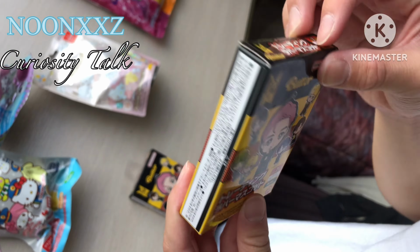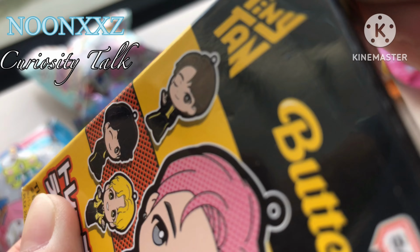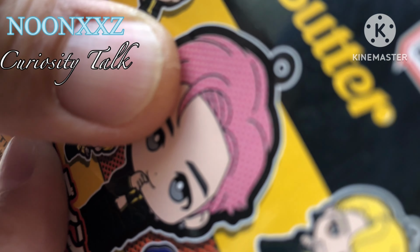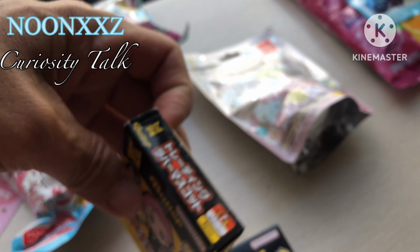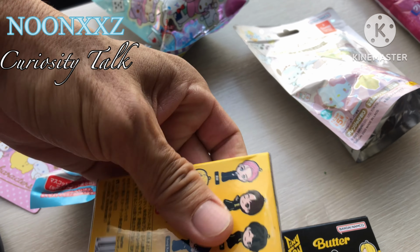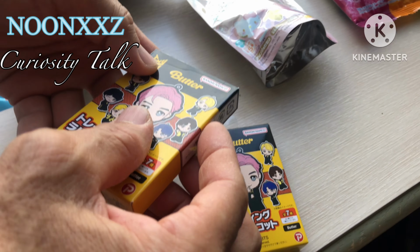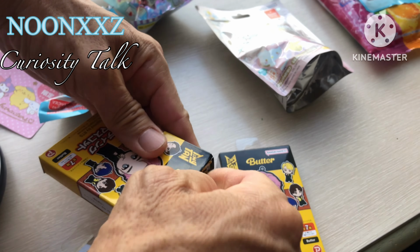That way you can put it together if you want. How do you open this? When we open it, you explain it. I'm not sure what these actually are. They're not figurines, but they sound like cards. Oh, they're tape. They have tape here. Yeah, I think it's tape.